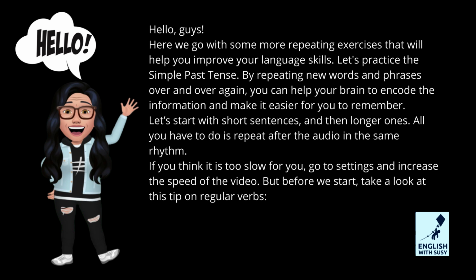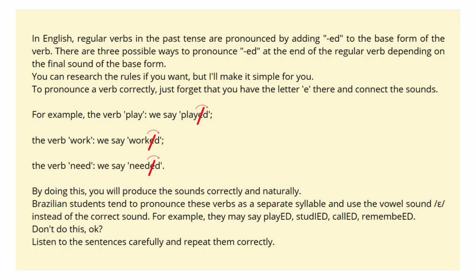But before we start, take a look at this tip on regular verbs. In English, regular verbs in the past tense are pronounced by adding ed to the base form of the verb. There are 3 possible ways to pronounce ed at the end of the regular verb depending on the final sound of the base form. You can research the rules if you want, but I'll make it simple for you. To pronounce a verb correctly, just forget that you have the letter E there and connect the sounds.